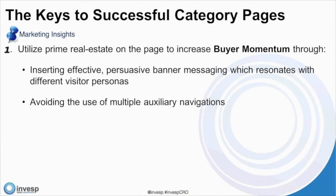So the number 1 key is to utilize prime real estate on the page to increase buyer momentum. And that happens through inserting effective, persuasive banner messaging, which resonates with the different visitor personas. And we've talked about the personas here on our webinars many times. And you also want to avoid the use of multiple auxiliary navigations. So that's very important to consider as well, and that's a key to a successful category page.